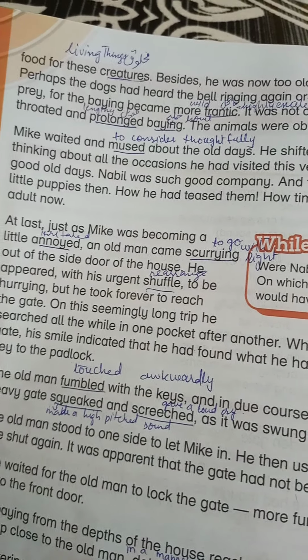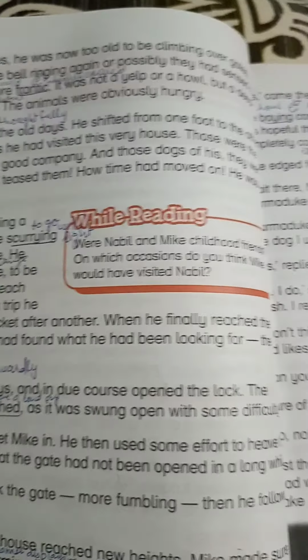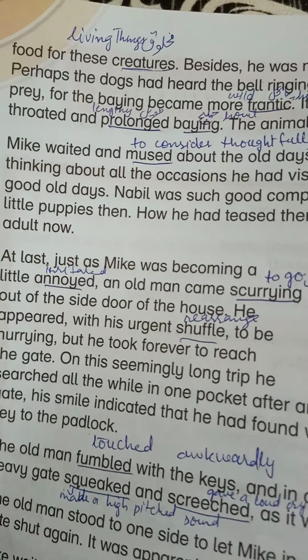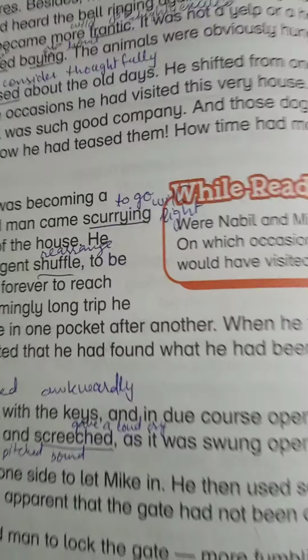Mike waited and mused about the old days. He shifted from one foot to the other, thinking about all the occasions he had visited this very house.